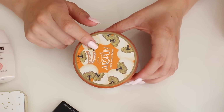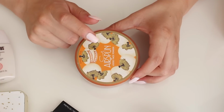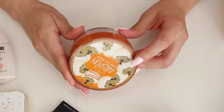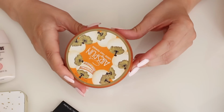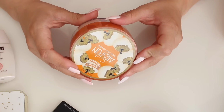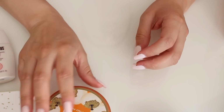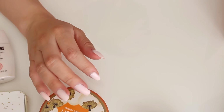I'd rather have this in the translucent formula. Hopefully next time I can get it in the translucent formula, unless I buy another translucent powder that I end up loving. For now, I really like this to set the under eye area and to bake. So obviously I'll be keeping this because a girl gotta bake.